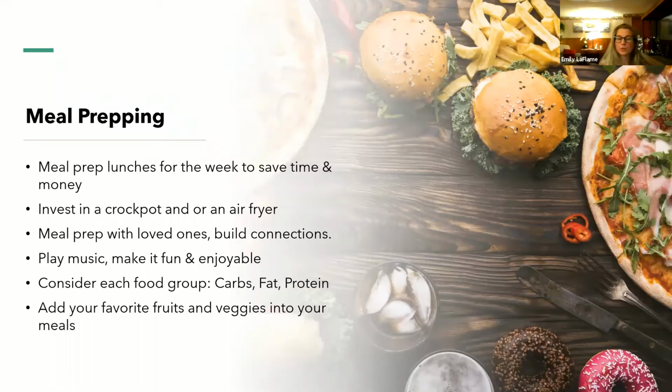Consider each food group, so carbs, protein, and fat. So every meal that you have, you should think to yourself, okay, does this have a protein source? Does this have a fat source? And does it have a carb source? And that'll make a complete balanced meal. And then, of course, add your favorite fruit and vegetables into your meals whenever you can, whether that's adding peppers and onions into your meals, or when you have breakfast, have a side of fruit or fresh squeezed juices. That's always a good idea as well.